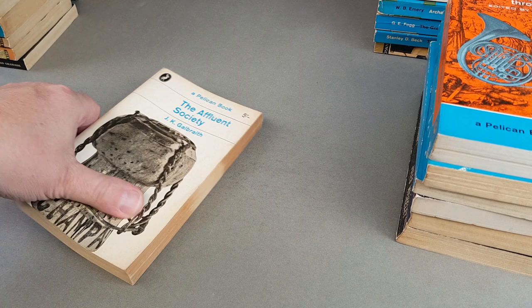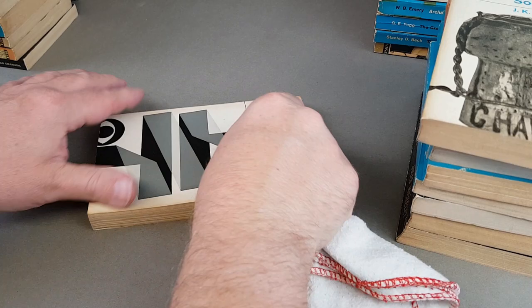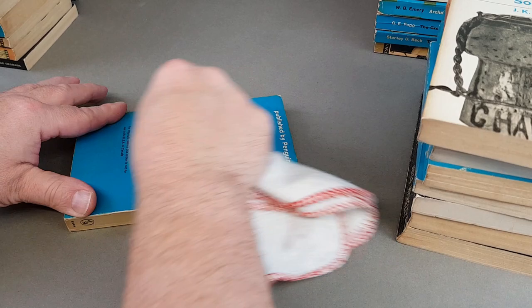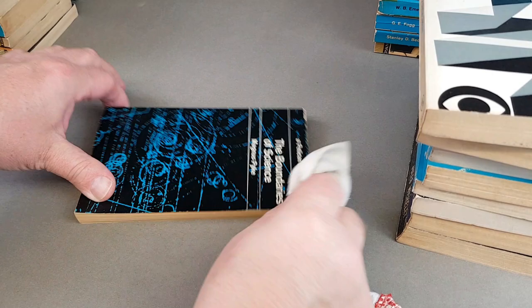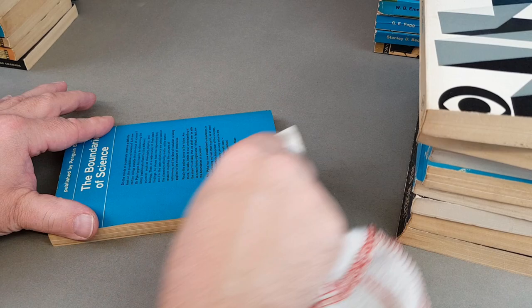Some of these were decidedly dirtier than they actually looked. But that's okay. We have the technology and the means to get these looking as good as possible. Books with black covers always tend to really benefit from a shine. They tend to show up dust and stuff like that a little bit more regularly than some other colours.